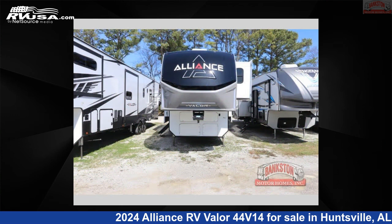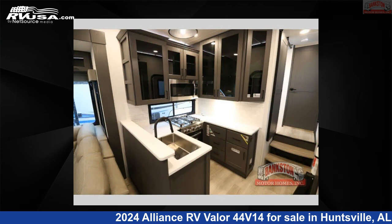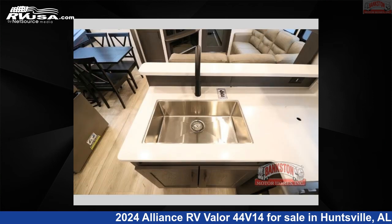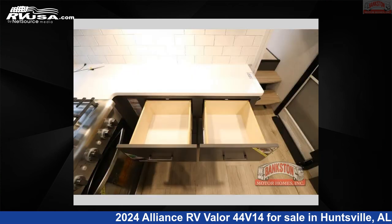This new Alliance RV is 45 feet 0 inches in length and features an urban style interior, sleeps 9, slide-out, and 98 gallons fresh water capacity. The floor plan layout of this toy hauler features bath and a half, front bedroom, loft, 2 entry/exit doors.